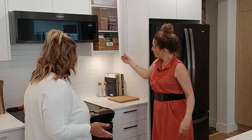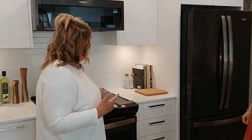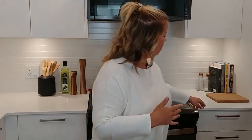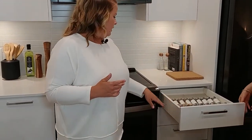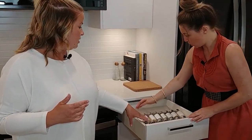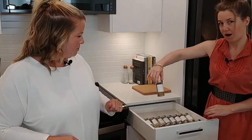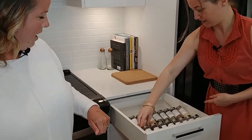And then if you're a big cook, unlike myself, I like to have spices near the stove and all the things. So I've got your spice drawer here. These are just some inserts and some good old-fashioned Canadian Tire spice jars with some pretty labels on them. Can you guys see this? I love this. It's amazing.